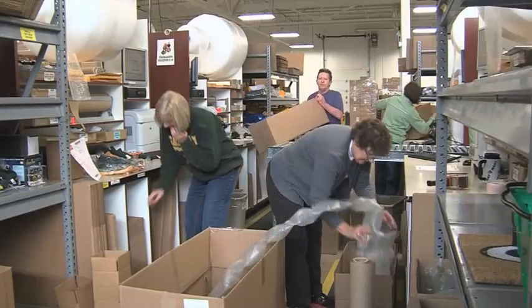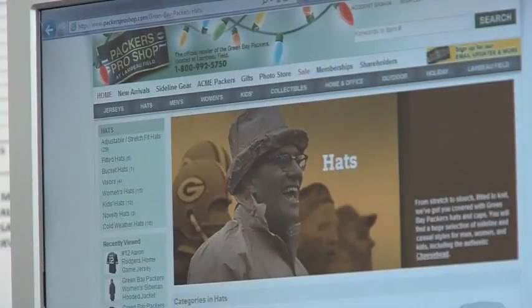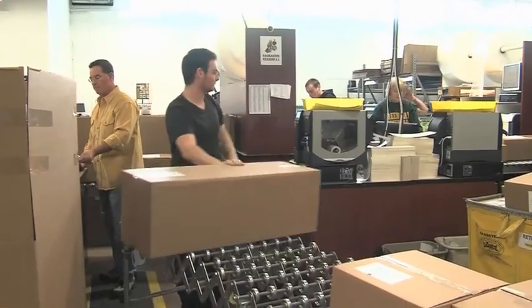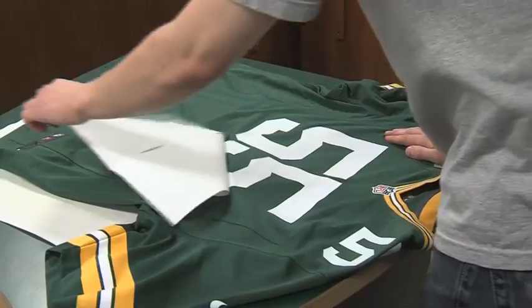This may look like Santa's workshop. Right now it's very hectic. We take a lot of phone calls. But these elves are busy filling orders from PackersProShop.com. It's the best time of year because it's the holidays and it's football season, so we have a lot of business going on, and we're doing a lot of both receiving goods into our warehouse and also shipping a lot of goods out. 6,000 orders were already waiting when the team arrived Monday morning.